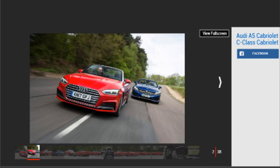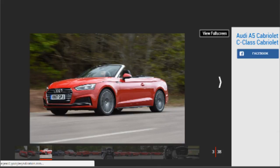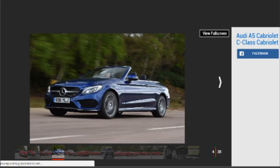Head-to-head. Model: Audi A5 Cabriolet 2.0 TDI S-Line S-Tronic. Mercedes C220D Cabriolet 4MATIC AMG Line Auto. Price: £42,625. £43,905. Engine: 2.0-liter 4CYL diesel. 2.1-liter 4CYL diesel. Power/torque: 187 bhp/400 Nm. 168 bhp/400 Nm.